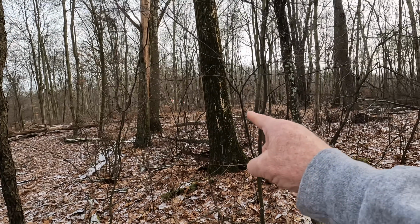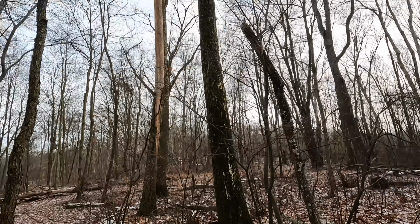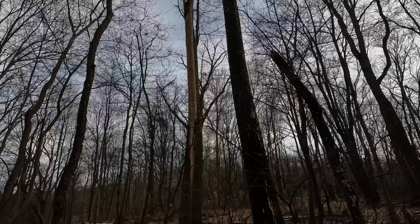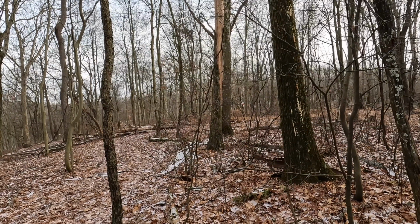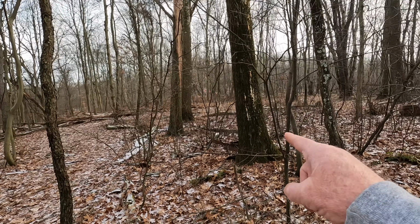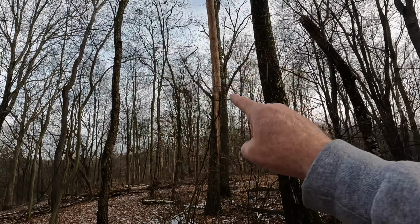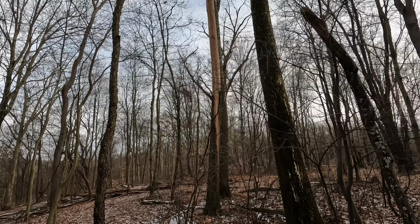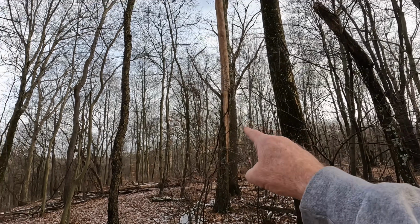Now this one here, I can actually get a couple nice saw logs out of, and then a whole bunch of firewood. The other one, I could probably still get a saw log out of the bottom. It's probably 14 inches. This one's 18 or 20. But that other one, look how the bark just fell off of it. I don't like leaving these sit too long, especially that one right there.